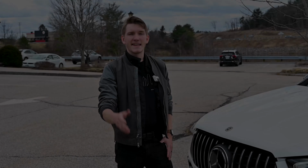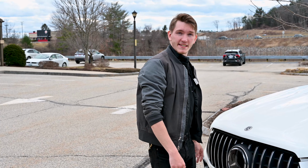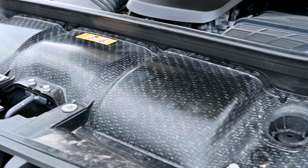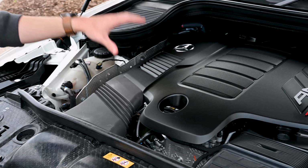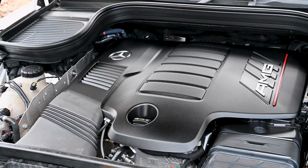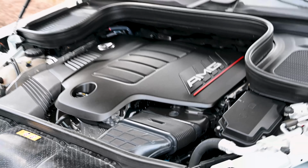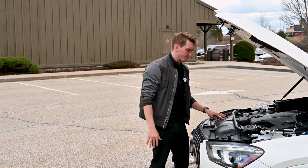Now that we're done with the interior, you can check out a longer, in-depth review on the interior on our main channel. But if you look here, this is genuine carbon fiber up here up front. Nice, beautifully weaved. We've got this wonderful inline 6 engine, pushing almost 436 horsepower, aided by an electric motor hooked up to the automatic transmission that adds about 20 to 30 horsepower.